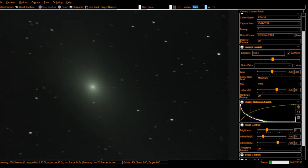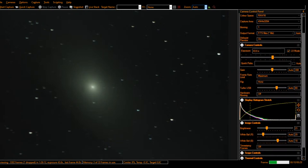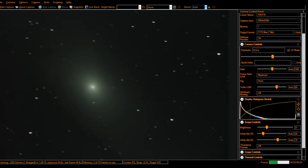Right. I think... Oh my goodness, I can actually see dust lanes in here. Dave, can you remember when we were looking at some of the faint galaxies up at the club observatory? We were able to see dust lanes and brightnesses. I think I can actually make these out.